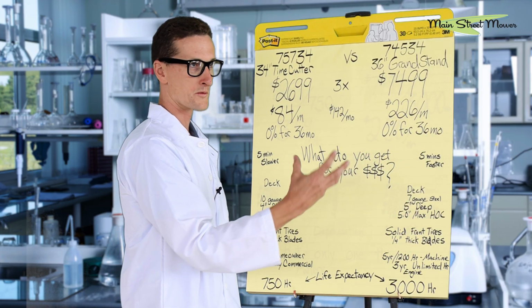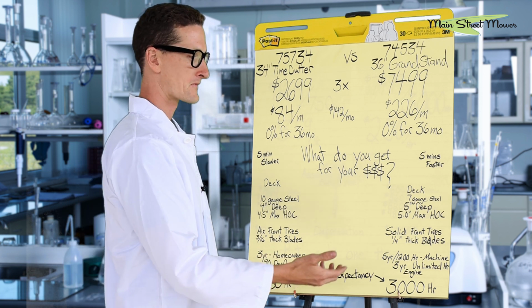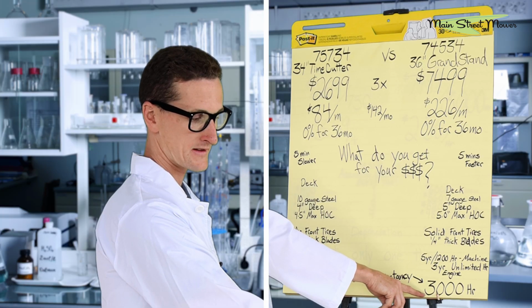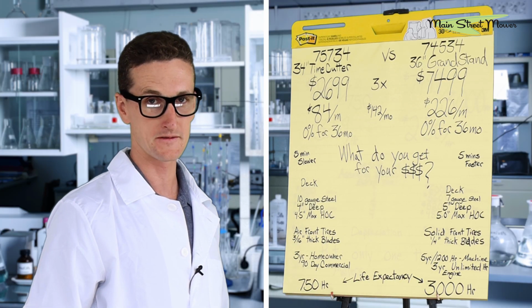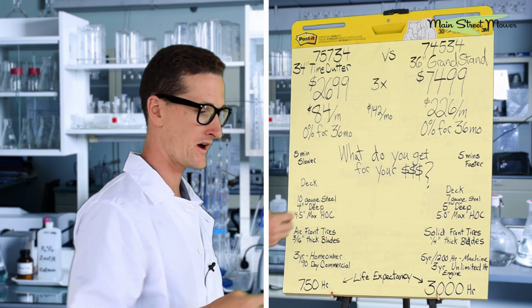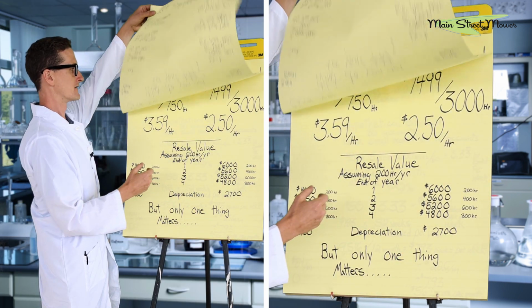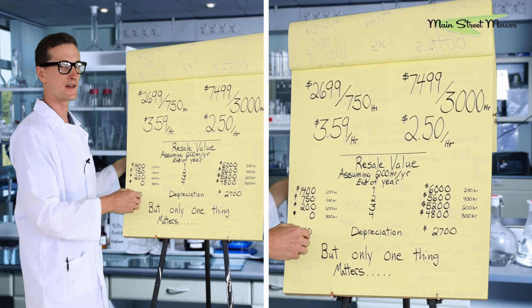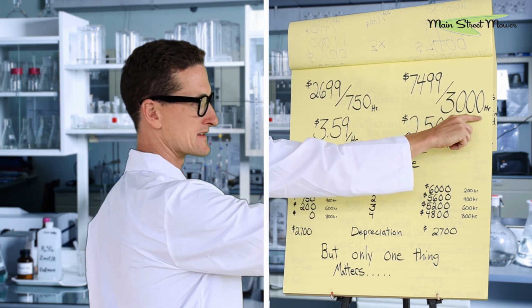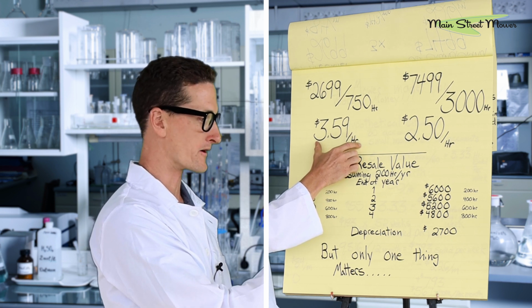On this machine, you have commercial engine, you have commercial hydro, you have a much thicker deck, you have all tube frame, heavier spindles. And if serviced properly in both cases, this one you could expect up to about 3,000 hours. It's a lot more hours. It's 4 times more hours for 3 times the price. The next calculation we have here is if you take the price of the mower and you divide it by its life expectancy, it will boil down for you the price of that mower per hour.